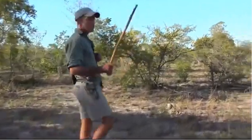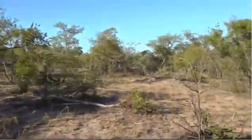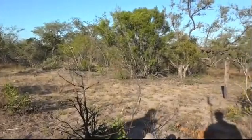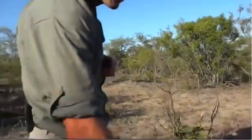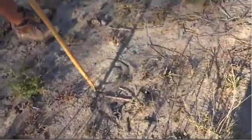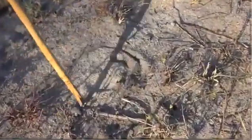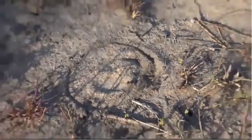Right, we are just wandering down now quietly. We're about to go into some thicker stuff here, and there are buffalo tracks all over the place. I say that now, and of course there are no buffalo tracks. Here we go, here's one here, Andrew. There's a buffalo track there. That's an old one, roughly the same age as some of the dinosaur tracks you'd find around the place. That's a joke.